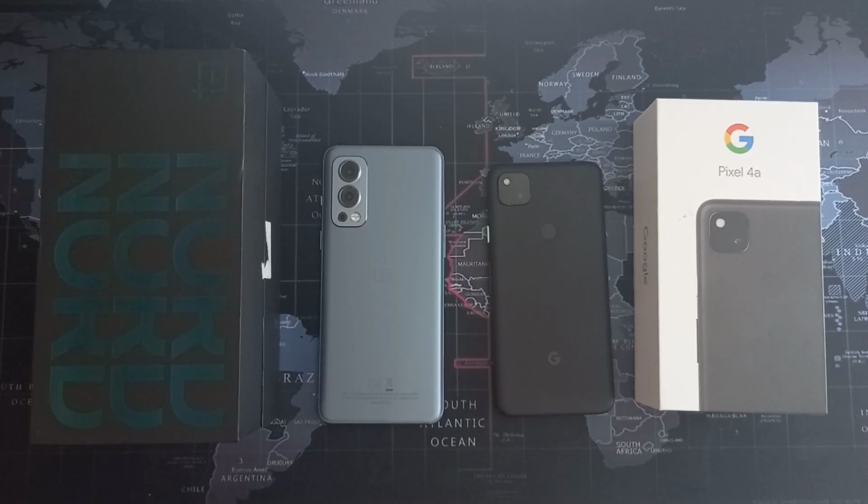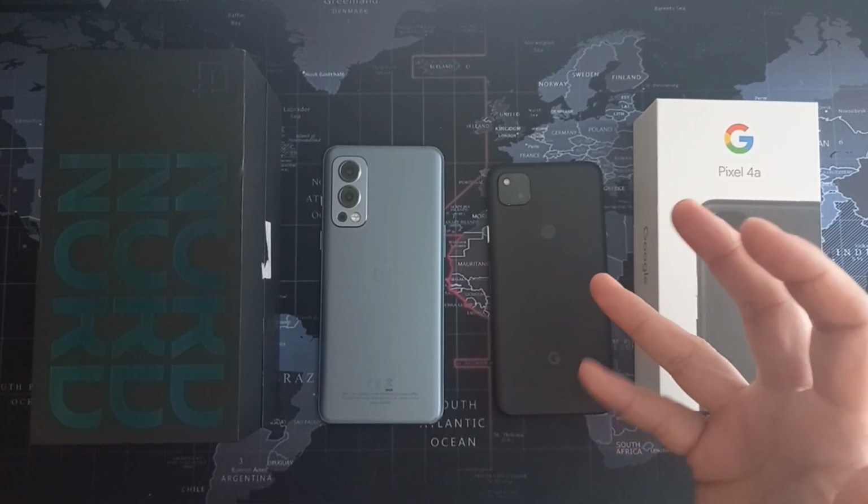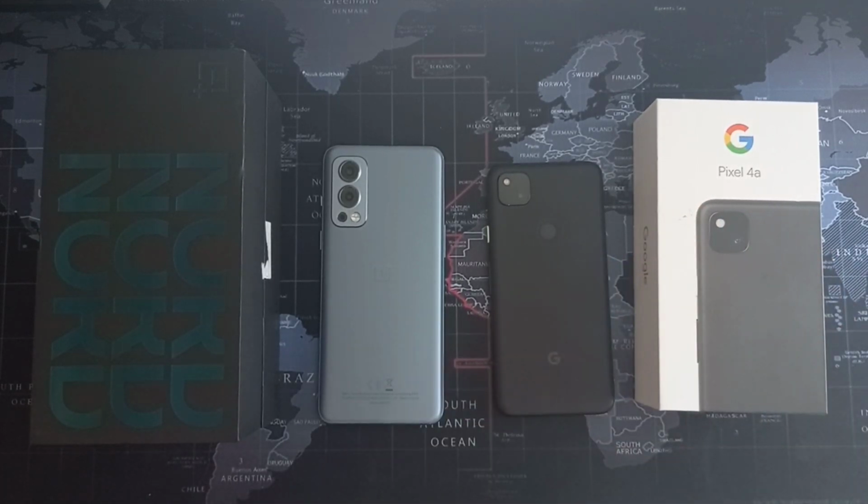The other thing is the price. So currently in the UK and the rest of the world, this is discounted. In the UK at the moment, it's £279. At £350, it's a major bargain. But at 279, that's just insane for what you're getting.